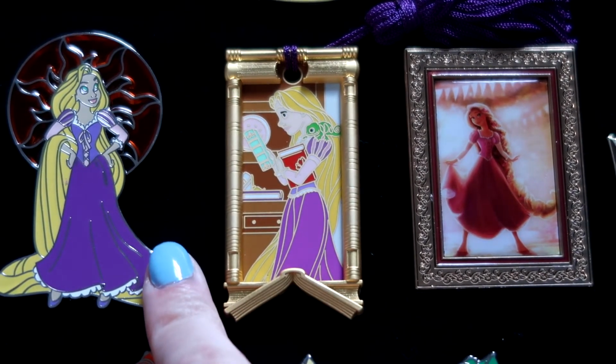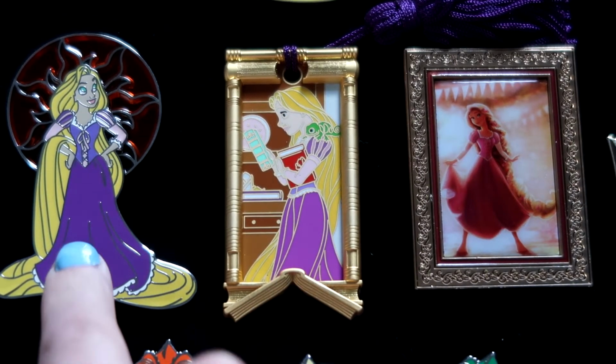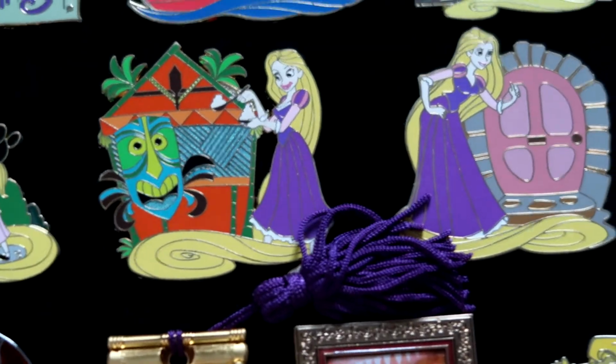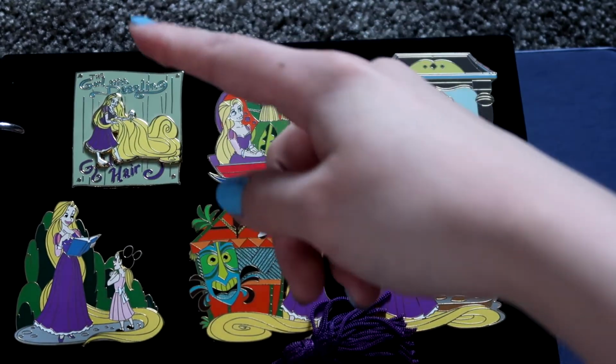This one is also a soda fountain store pin. There is, I think, Anna and Elsa and Ariel in this series. I could be wrong, so if you guys know, go ahead, leave a link down below. These pins up here are all Rapunzel in the Parks series, minus this one. This one's a soda fountain pin from Disneyland.